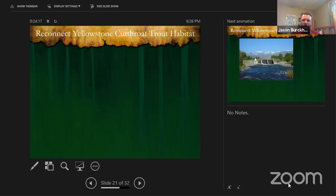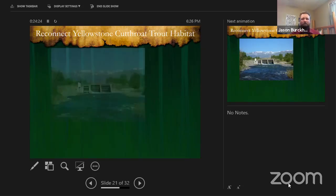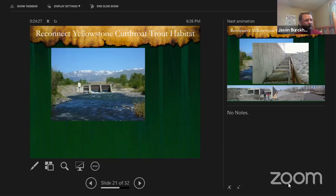So in order to reconnect, to allow for the upstream passage of those fish, there have been a number of projects. This is the Upper Sunshine Diversion. This was a project that was taken on and led by the folks at Trout Unlimited. It was a partnership with the Greybull Valley Irrigation District. This diversion structure was a near complete barrier to any upstream movement of Yellowstone cutthroat trout. We know that juvenile fish had no way of passing upstream from the structure, and it was rare for even an adult fish to pass upstream of that structure.